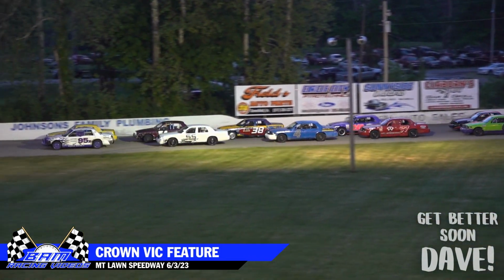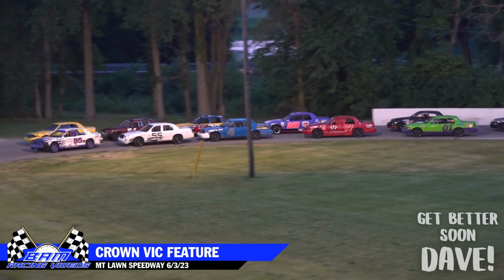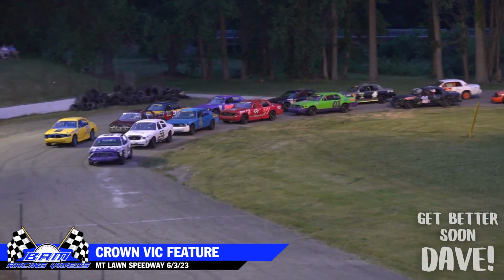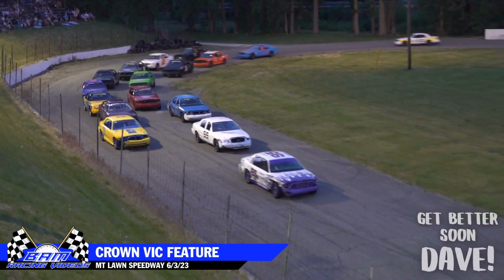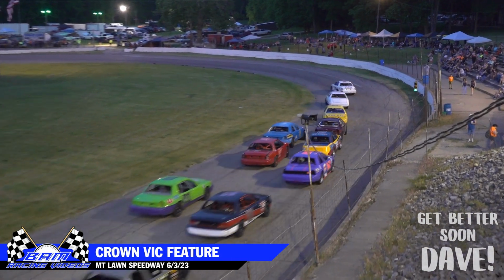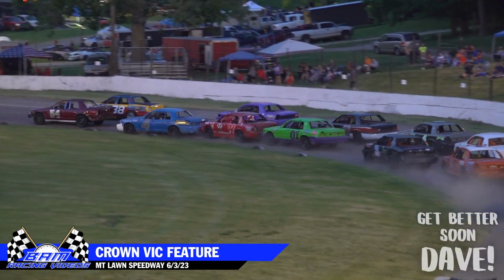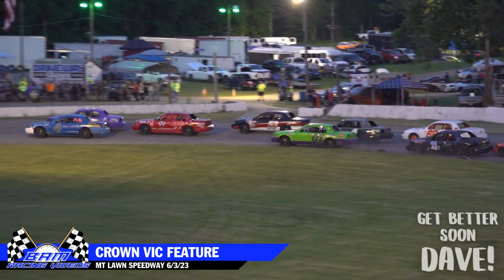Lights off. We're going green flag racing this next time by for the Redbone Pizza and Chicken Crown Vics. And the green flag is back out at Mount Lawn Speedway from the Claiborne Motors flag stand. Michael Phipps out to an early lead. Billy Hayes up to second on the restart as Michelle Barrett falls back to third. Fred Gorman Jr. up to fourth.